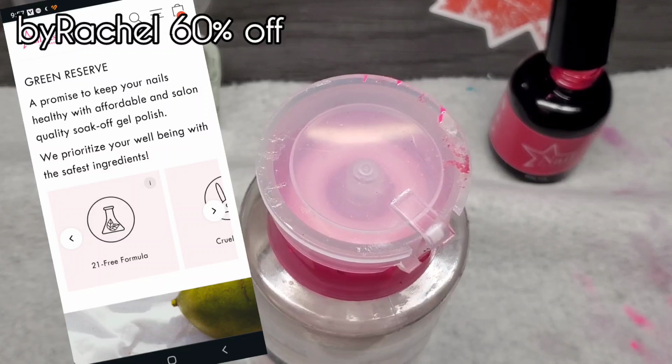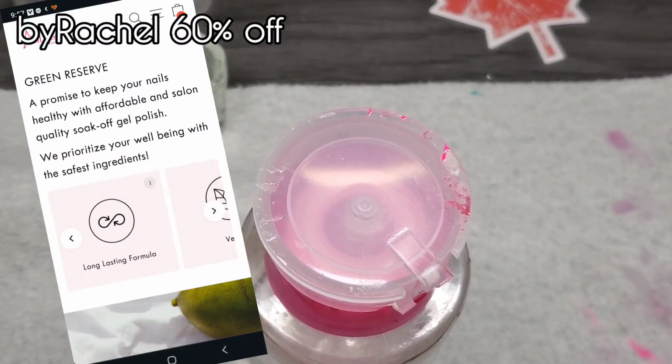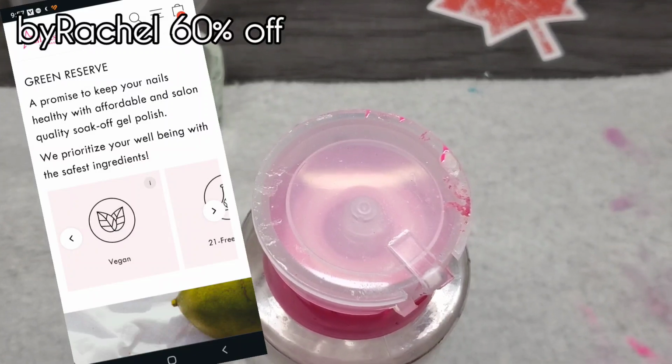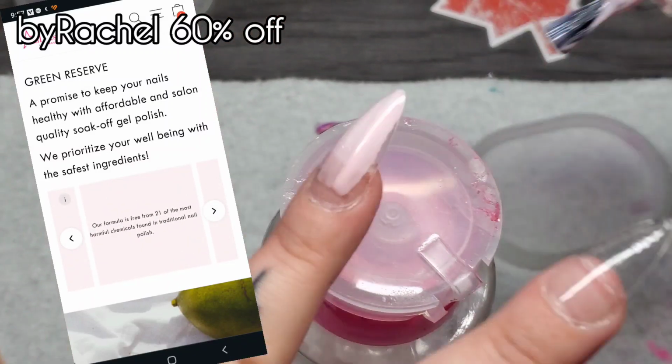So anyway, here is some information on their website about being 21 free, vegan, cruelty free, and then you can click on the eye and it will kind of give you a little bit more information about that.